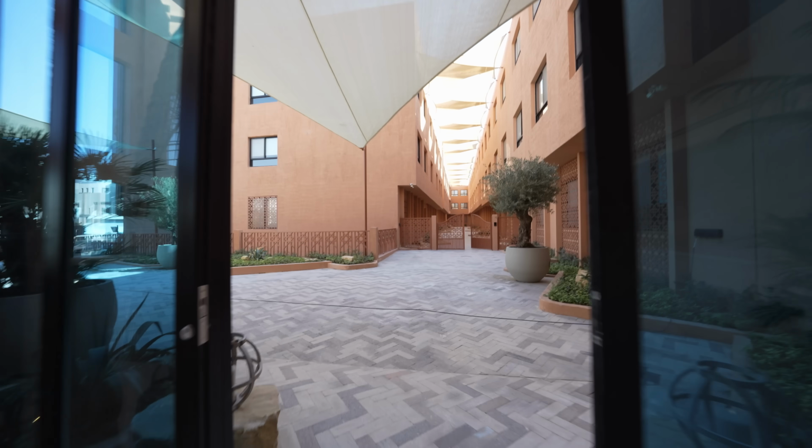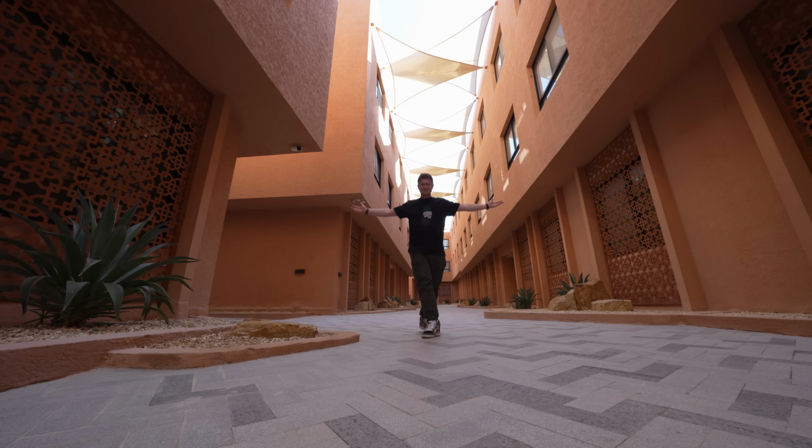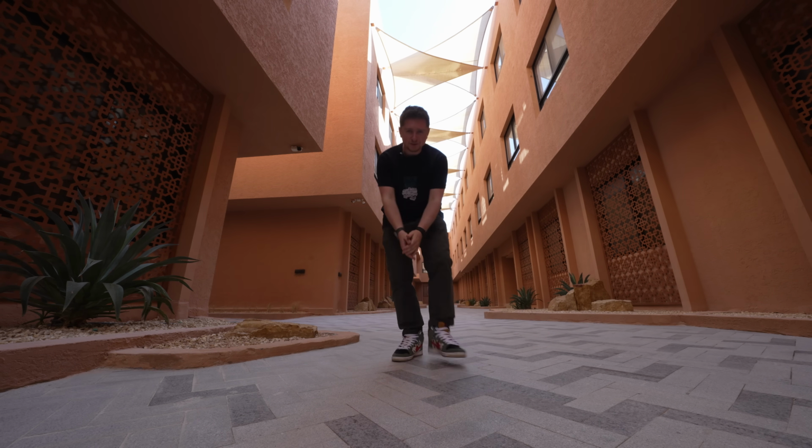Now, the whole outside has had a huge facelift. There's plants everywhere, it's nice and green, and we're now inside. I think we're east side, I can't remember, but you can see they've put these parasails up here, and the whole place looks so aesthetic. I mean, look at this, it's sick. So it's very aesthetic everywhere you go, and it's just really nice to walk around the community.